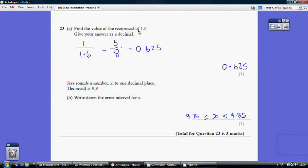23. So the reciprocal of any number is just 1 divided by that number. If you pop into your calculator 1 divided by 1.6, you'll see you get 5/8. Pressing the S-D button on your calculator, you get 0.625.